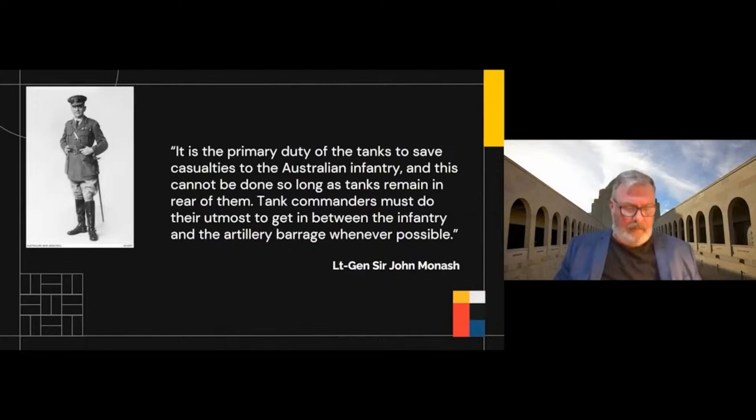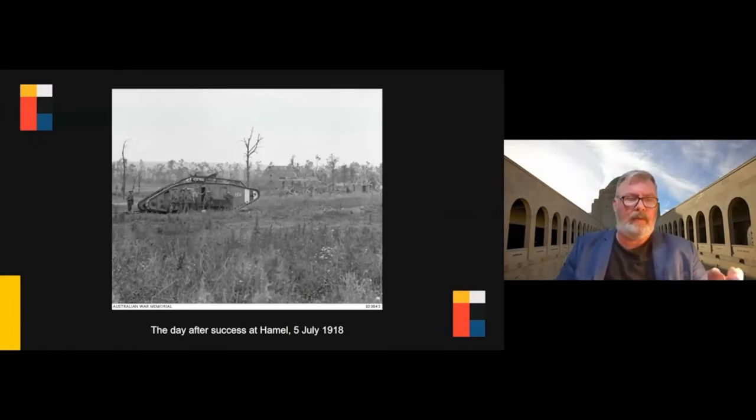As Monash also said, as I have on the slide there, the primary duty of the tanks is to save casualties to the Australian infantry. And this cannot be done so long as tanks remain in the rear of them. The tank commanders must do their utmost to get in between the infantry and the artillery barrage whenever possible. There's a picture there of one of the British tanks the day after the battle.